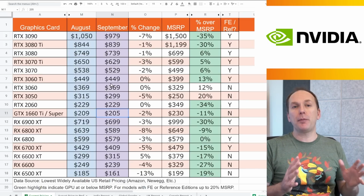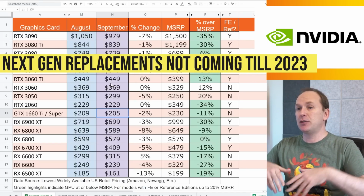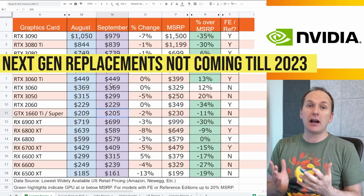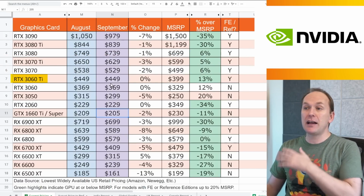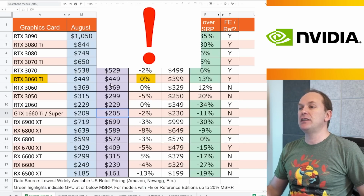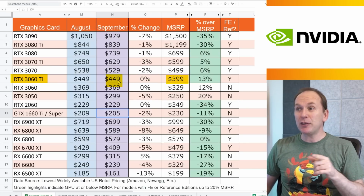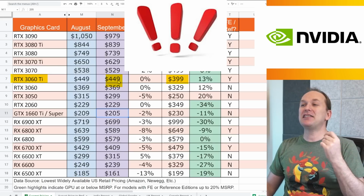Then we're getting into a price range where the GPUs are not going to be changed anytime soon with new technology. Kind of stuck with what we've got. So the 3060 Ti, 0%, absolutely no price movement on the 3060 Ti. $449 continues to be its price. Remember, its MSRP is $399, and it hasn't even hit that.